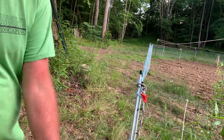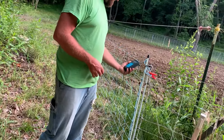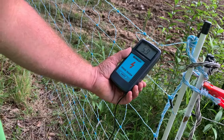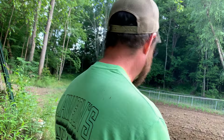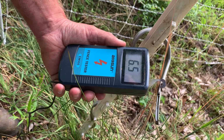And I don't hear it popping. Let's make sure we got power on that. Okay, so we're at 5.9 on it. It should have a little more than that, but it's probably because we've got that other netting up there on the chickens, and then just the stuff that's touching around on this. Let's unhook it here and see if it changes anything. Okay, we're at 6.6 there. Huh. It should be more than that, I would think.